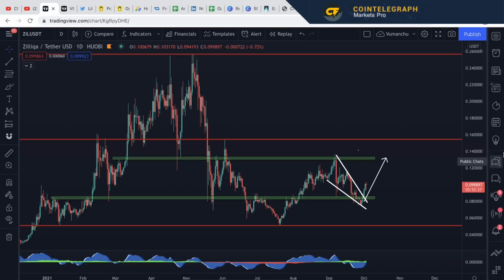Right, Zilliqa daily time frame. This is the US dollar pair, and I do use the Huobi chart. I mean, it's been listed on Huobi a long time. We've got data spanning back a long way, so it's probably the best chart to use, in my opinion.